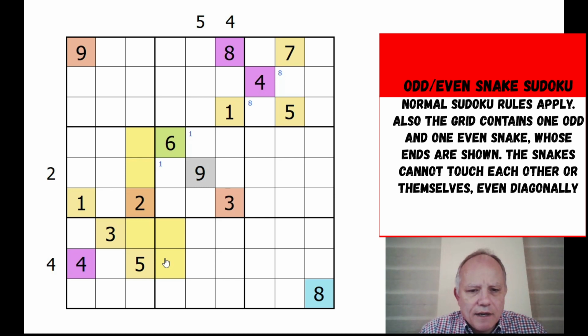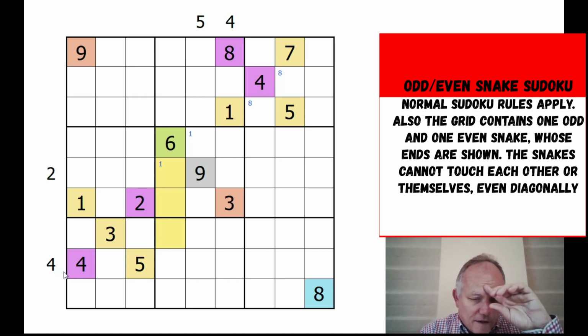But then, how's it going to get from here? It has to come through this cell to here. Oh, sorry. Look, there's this 2 clue. That means it can only go once in row 4. Yeah, well, actually, both the versions we've shown do that. Okay, that's fine. But this 4 clue says you can only have 4 snake cells in this row. And of course, you can only have 4 even digits in the row.